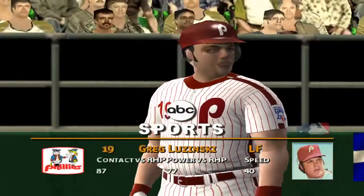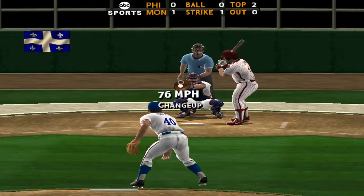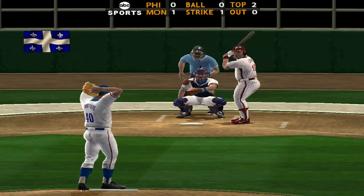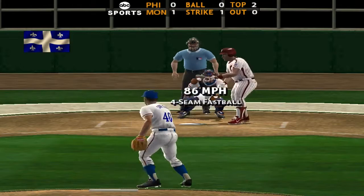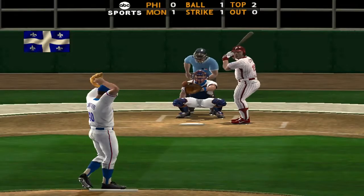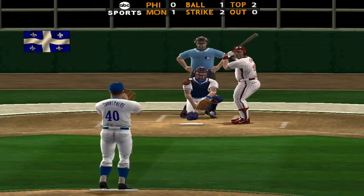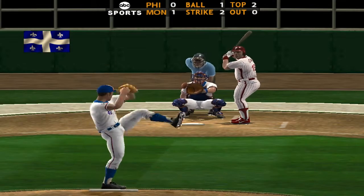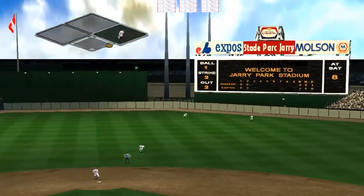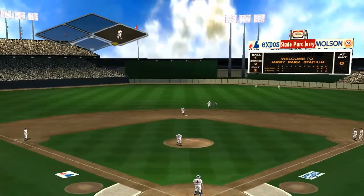Luzinski steps in. A solid hitter. In there for a strike. The weather is pleasant with a humidity reading of 40%. They check for the first base hump. No. A liner. And there he stands at first.